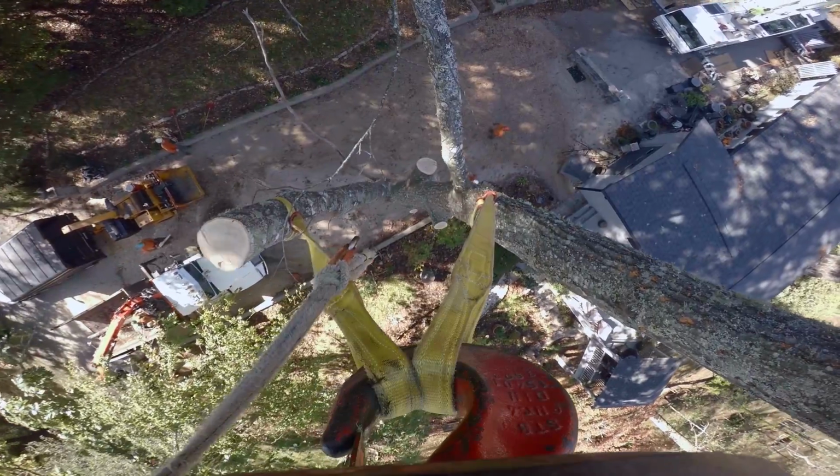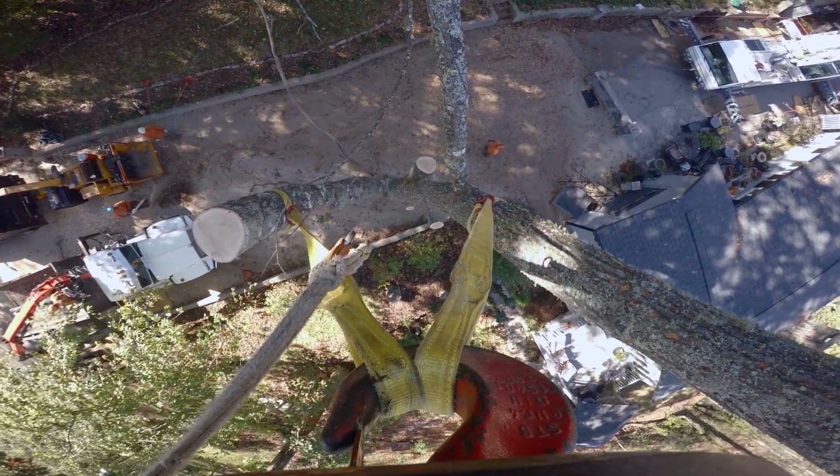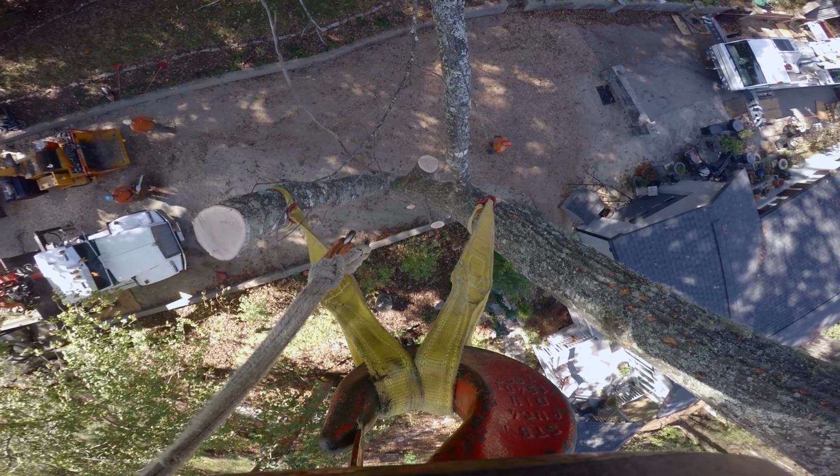So the end result here is the right combination of our equipment, the use of a crane, and the right manpower. We're able to do this really big job, safe and cost effective for our client, and with very, very little to no damage to the client's property and landscape.